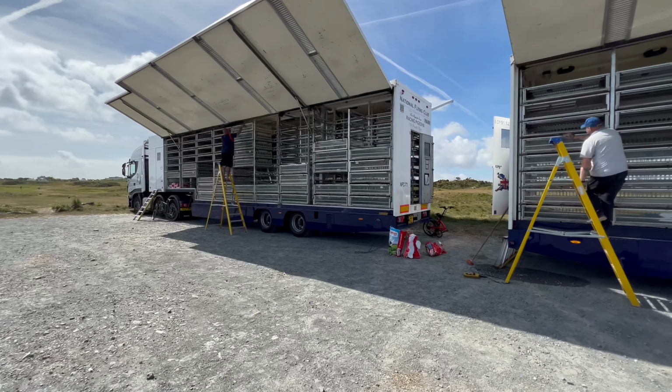So exciting. I didn't hang around to see the release because I think it was going to be quite a long wait. So I'm going to head on to the wall. So we're at the top of the car park now, and I'm going to walk along the wall for a little bit, then head back to the Beach House Cafe.